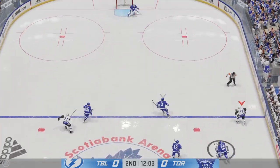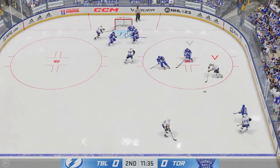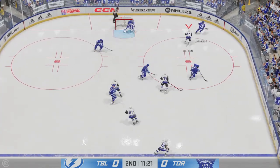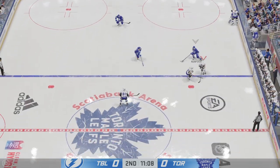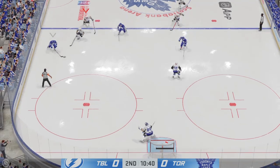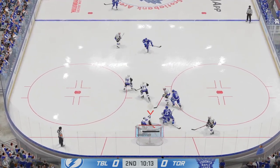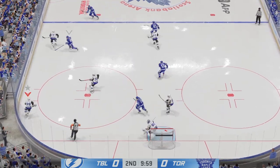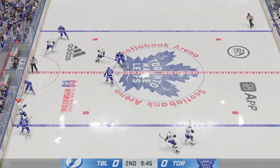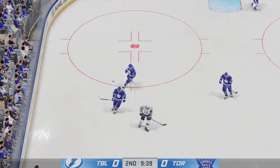The Bolts take it along the wing. Looking to make something happen along the boards. Launches it from the point! And that's blocked from someone in front. Kerfoot's got it through center. Poked away at center by Chernak. And there's the save. And here's the pass to Killorn. And we've got an offside with a face-off looming.